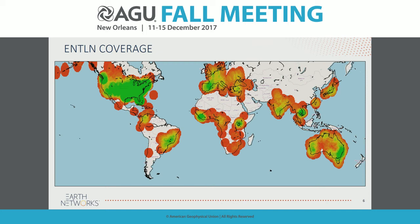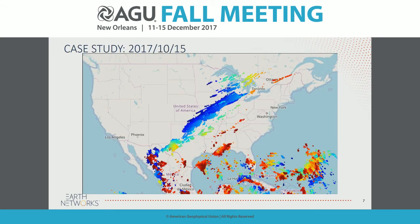So we're going to start by looking at the area that we know what to do with, which is right here over the Americas, because we'll start with what we know. I'm going to look at data from October 15th. This is a storm that happened on October 15th. The GLM data is changing with time. This is not on the most recent data. I have not looked at that yet.